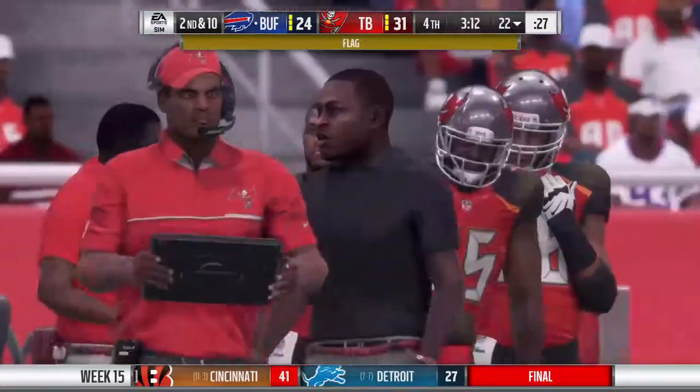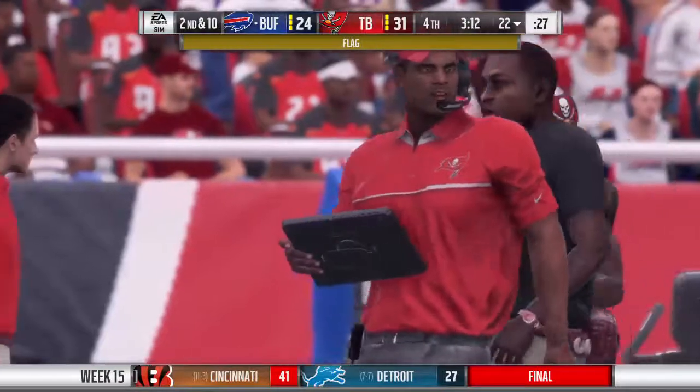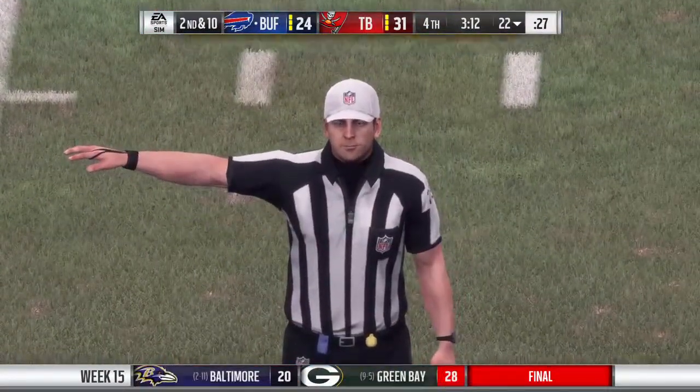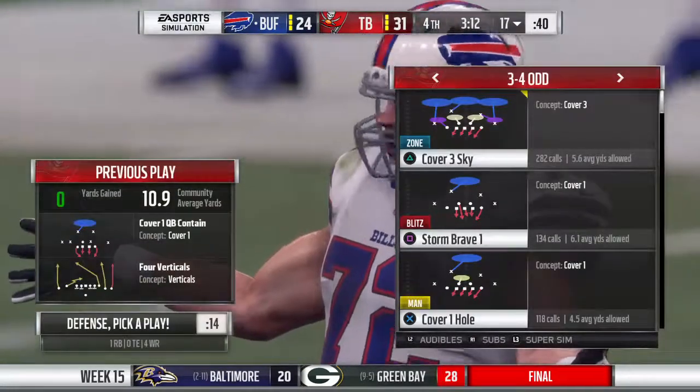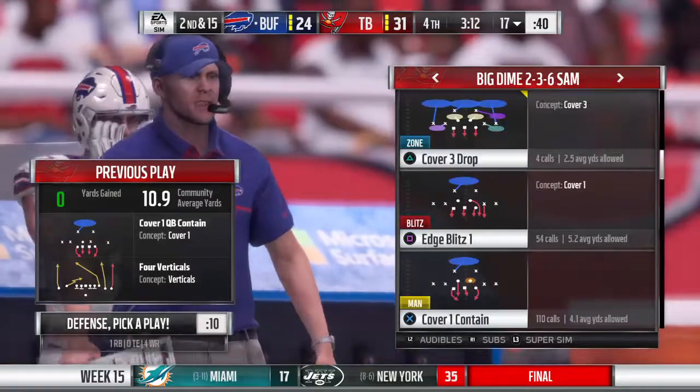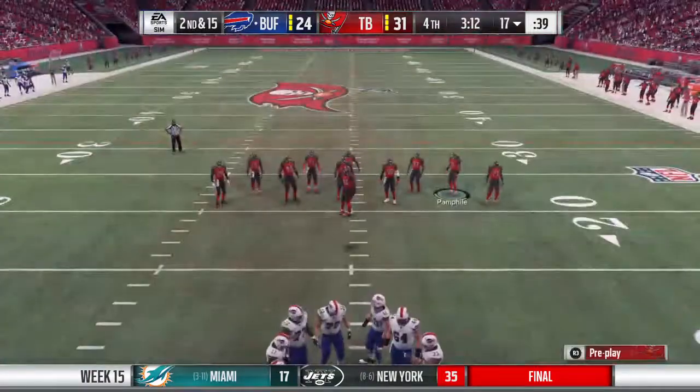Now flags will come in. One of the Bills got going a little early. Illegal use of hands, offense. The crowd's not doing that O-line any favors. Home field advantage is really kicking in, making it very difficult for them to hear the snap count.